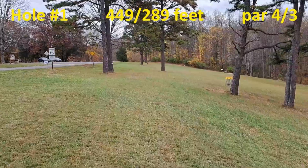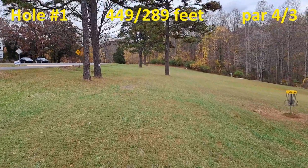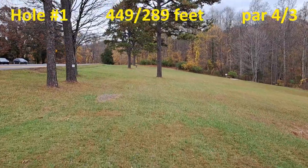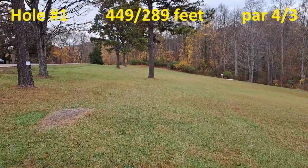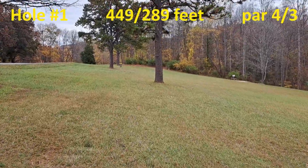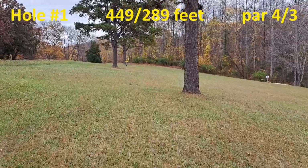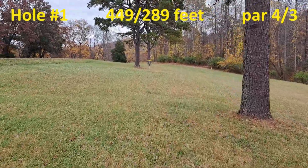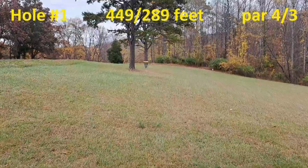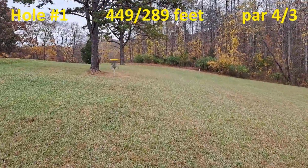First hole. The par and distance are at the top of the screen. This is a mostly open hole with only a few large trees between the tee and the basket. But this hole is fraught with safety hazards. The basket you saw downhill to the right is the 10th basket. And that basket and also another tee up here downhill to the right are a little too close for comfort.